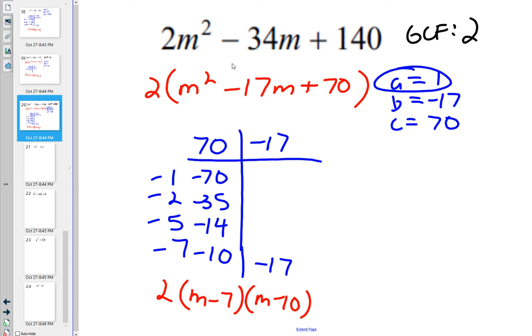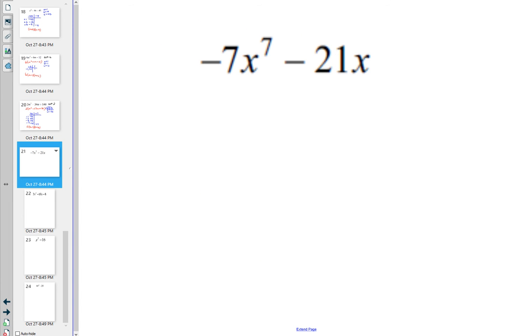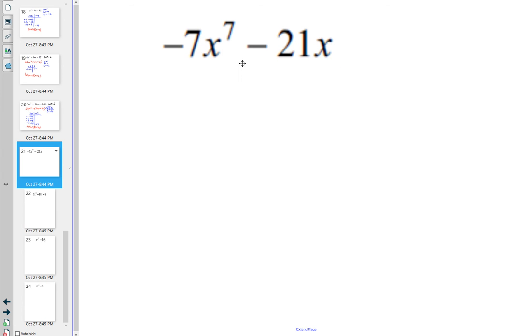From what I can see, a lot of them are short. Because here, how many terms do I have? And look, this is to the 7th power. What's the GCF here? Yeah, they definitely have a 7.